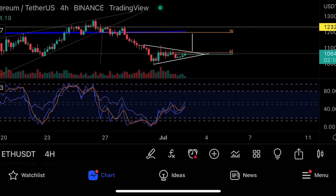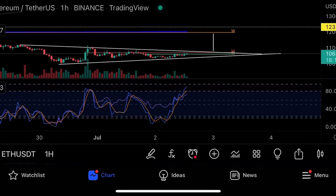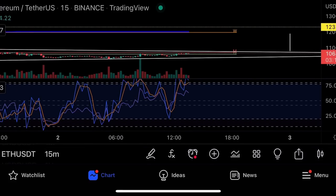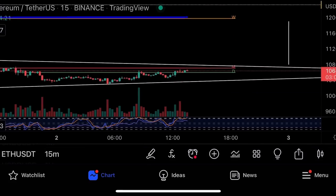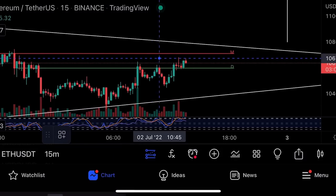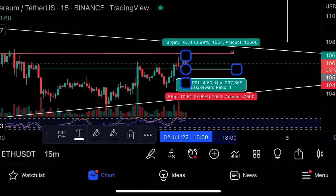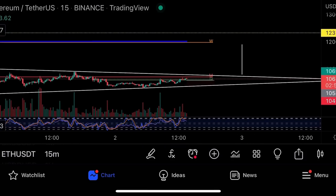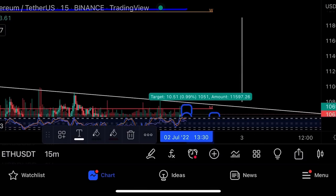RSI stochastic is heading up very strongly on the hourly and on the 4 hourly. On the 15 minutes it is quite overbought, so there'll be a bit of a pullback before it heads up again. But I think Ethereum could be going for a run, so I'd actually go long on Ethereum from here. I would open a long here on the daily support, stop loss underneath 1,042, and the take profit at the top here, breaking out of this W formation.